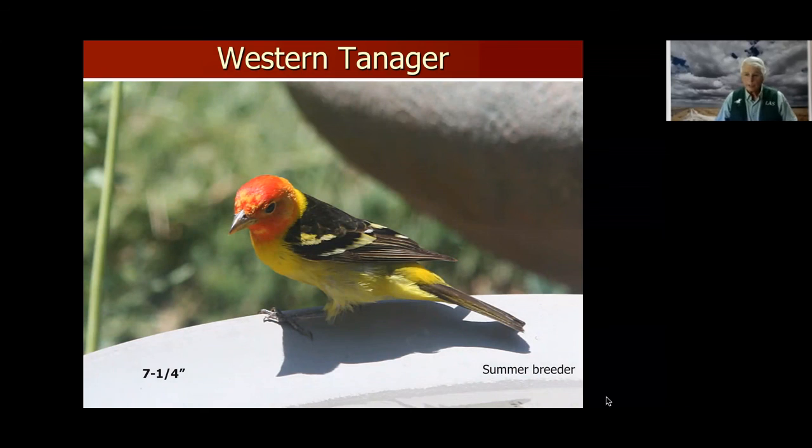Another summer breeder here that sometimes passes through my yard in migration on the way up to their breeding areas up in the higher mountains is the Western Tanager. They're strongly dimorphic. This is the male, easily recognizable by the bright overall yellow color contrasting with the black and the reddish head. So in the breeding season, the male's got this red all over the head and onto the chin and throat. Loses that during the non-breeding season, but in the breeding season, it's just very easy to recognize this bird.